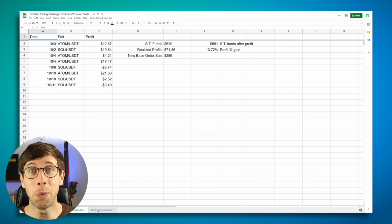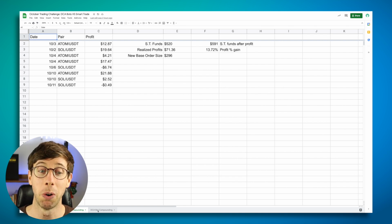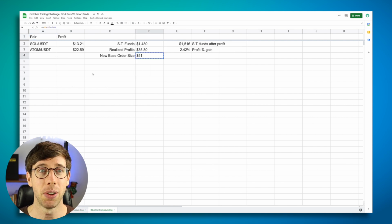It hasn't been a smooth ride up either. For all of you that thought, oh, this is going to be easy because the market is just going to go higher, well, when we get to the charts, you'll see what I'm talking about. DCA bots are really slow. There's only a 2.42% profit with me not touching anything.